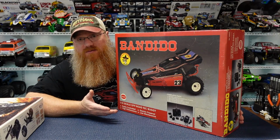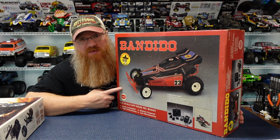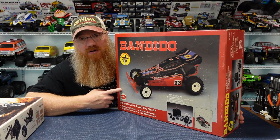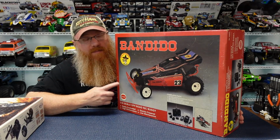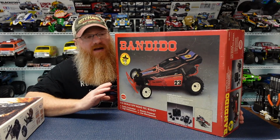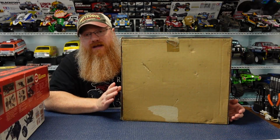Now, there's also another one that came in that box. So, I did open this one up first. Again, jaws on the floor and not sure what to say. Especially once I opened it up and the battery's in there, the charger's in there, all that stuff. Just so cool. But then we have another. So, the third kit.